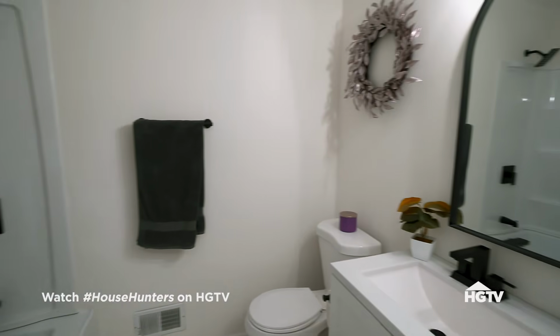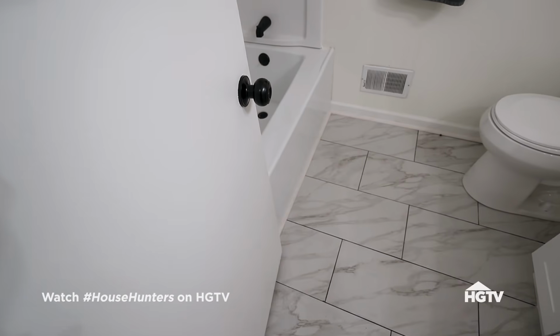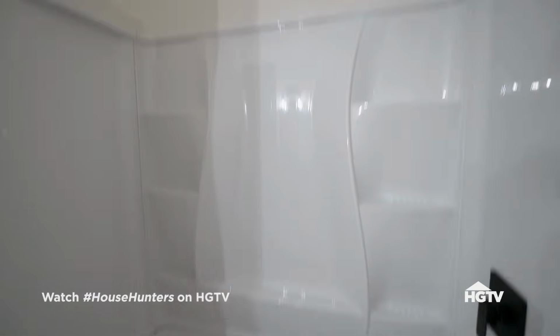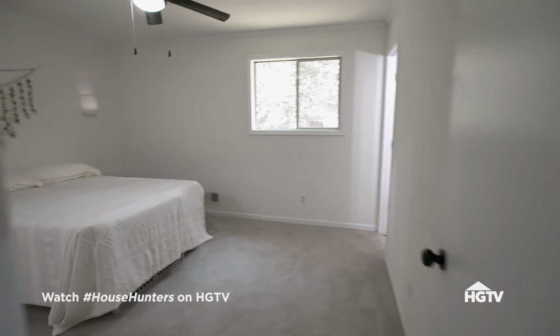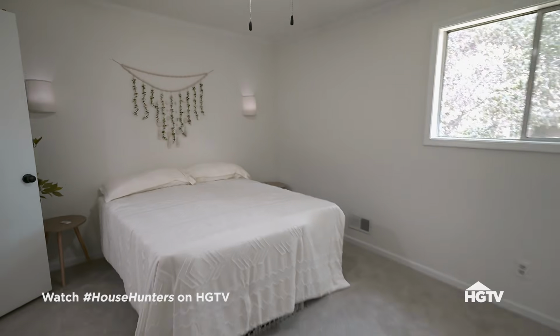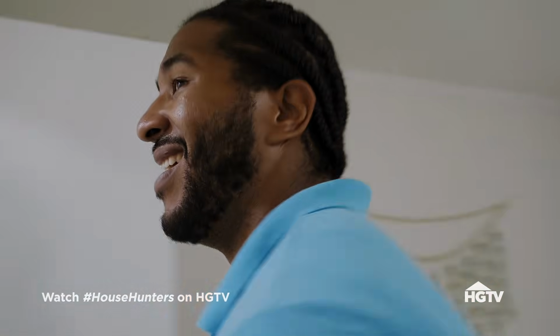Okay. I like the floors. I really like this shower tub combo. See all the little shelves? Very modern. This is the primary. I like the size of this one. You can definitely fit a bed with other stuff.